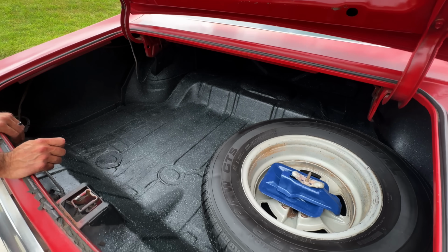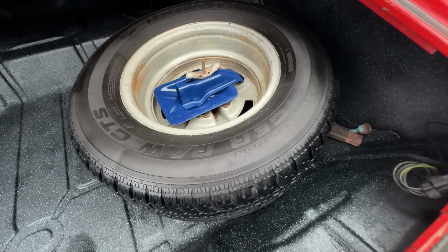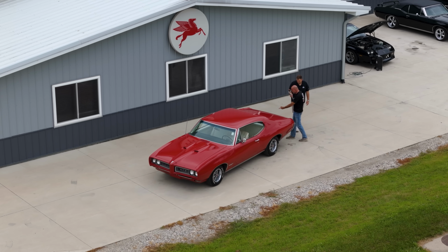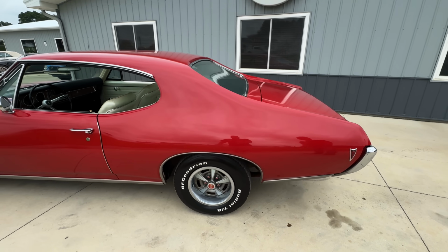Yeah, numbers matching drivetrain, all original interior that looks like that. It's got that spare. That didn't even look like it's already been removed. The jack and stuff. Yeah. Still has original trunk rubber on it. I mean, the paint job on this, it goes along. Yeah, it does, but with a back bumper, you'd have a really good car.